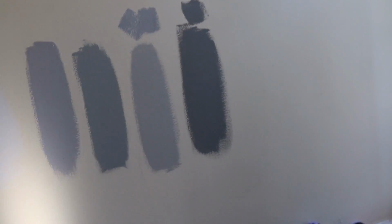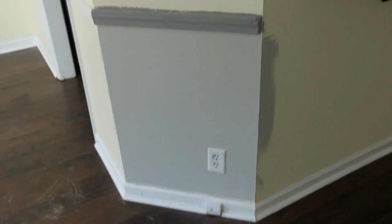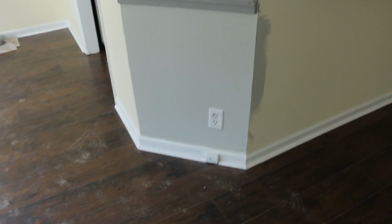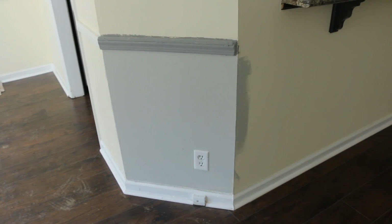I know a lot of people were saying that it's gonna be a lot of gray, but that's what I wanna go with. So here's a little area that we painted so we could see if we liked it. So wall color, and then this color is also gonna go down here on the trim. Again, I know it's a lot of gray for a lot of people, but we like it. And I don't mind if it's a little dark in here because it gets a lot of light.